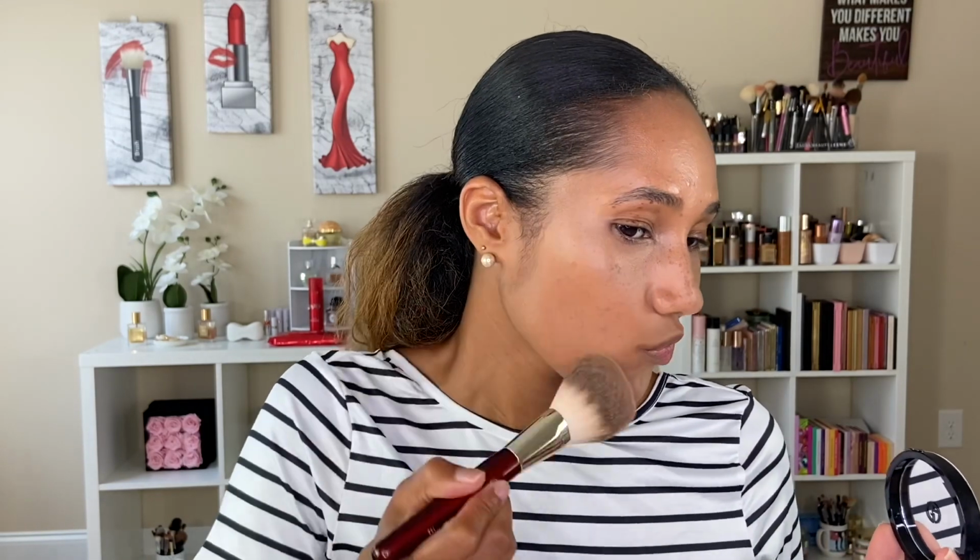Okay, so I'm gonna go in with my BK Beauty 102 brush. Just gonna tap this in and we're going to just tap and swirl.